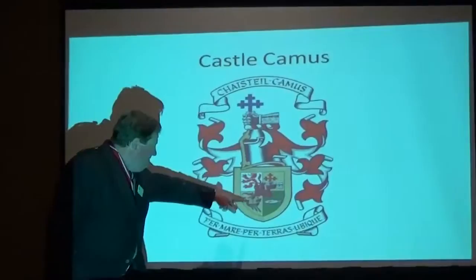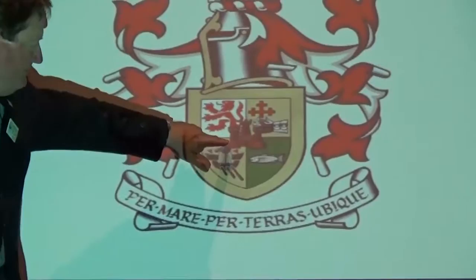There's some artistic license, and that's why if you get a coat of arms, it's always good to get a heraldic artist that you like. So, next slide, please. That's my arms. So you can see the Sleat charges, the gold border for Kingsborough, and the triple tower castle in the middle for Castle Camus.